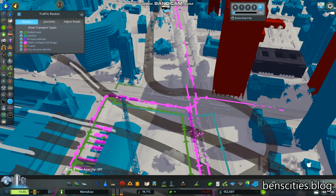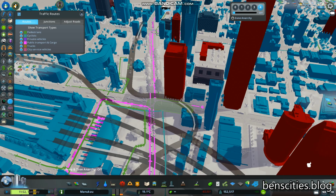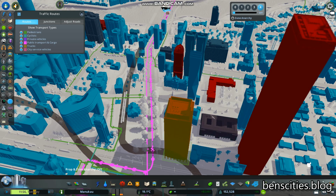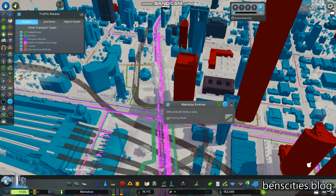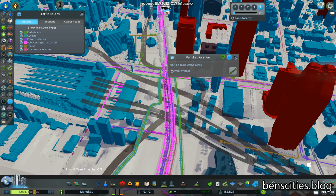If we have a look at the route finder, you can just see private vehicle count is down, which is interesting. Most of the private vehicles have actually worked their way away from the city centre, travelling around the city centre, and it's actually the transit and cargo going around, which is very interesting. There are the cars. And we do have through traffic, but most of it's transit and cargo traffic working its way through.